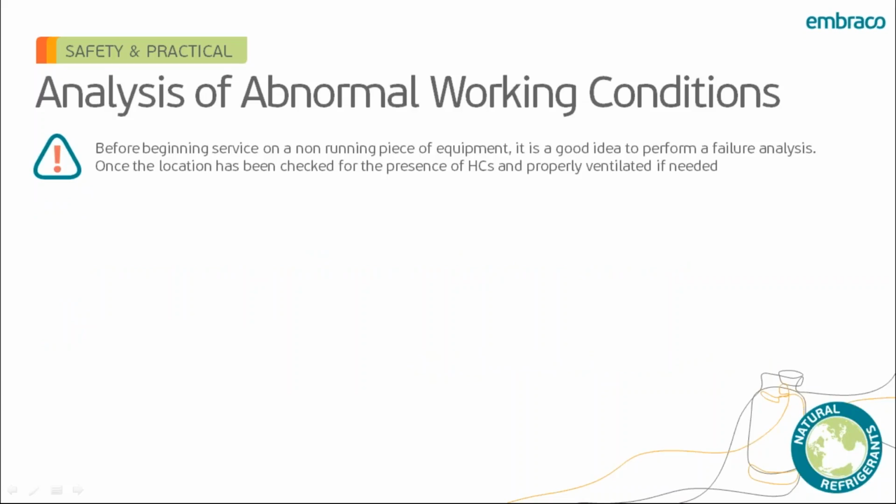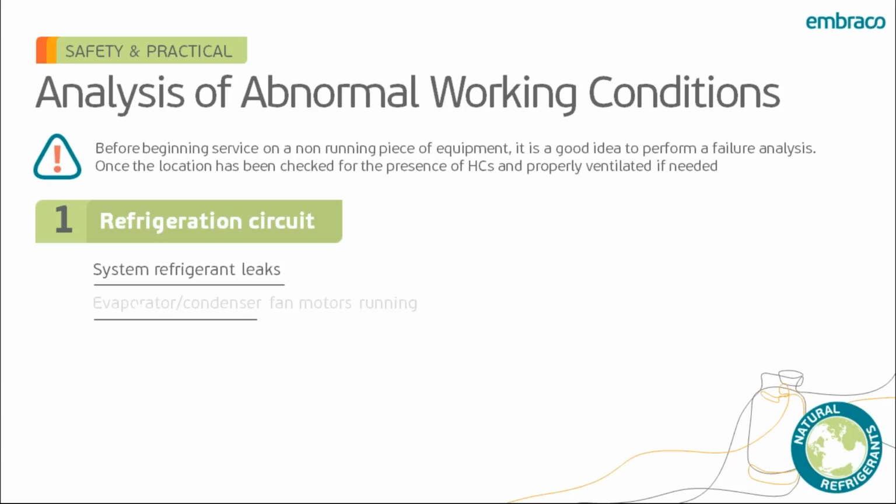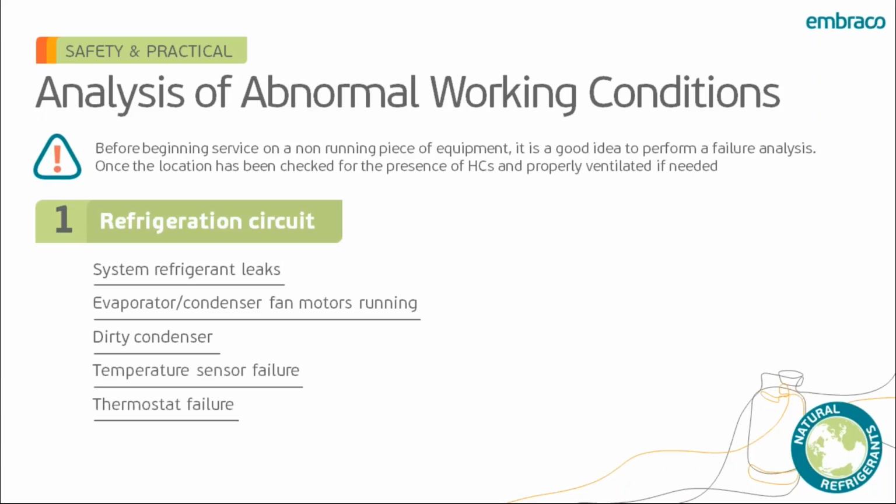So one thing that's very good to do before beginning service on a non-running piece of equipment is to perform a failure analysis, if we're not already doing this on any other system. Once the location has again been checked for the presence of hydrocarbons and properly ventilated if needed, go ahead and check the refrigeration circuit. We can check for leaks. We'll check the evaporator and condenser fan motors, check for a dirty condenser, temperature sensor failures, thermostat failure, basically a normal system check that we should already be doing on these systems.